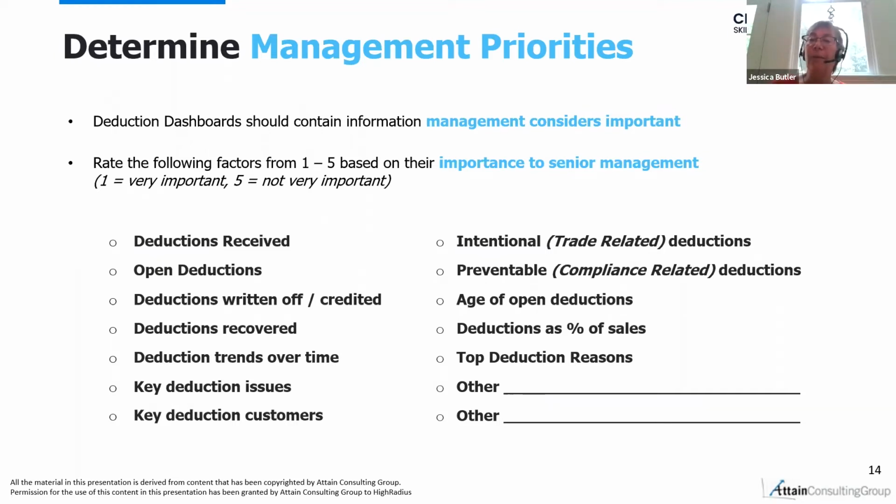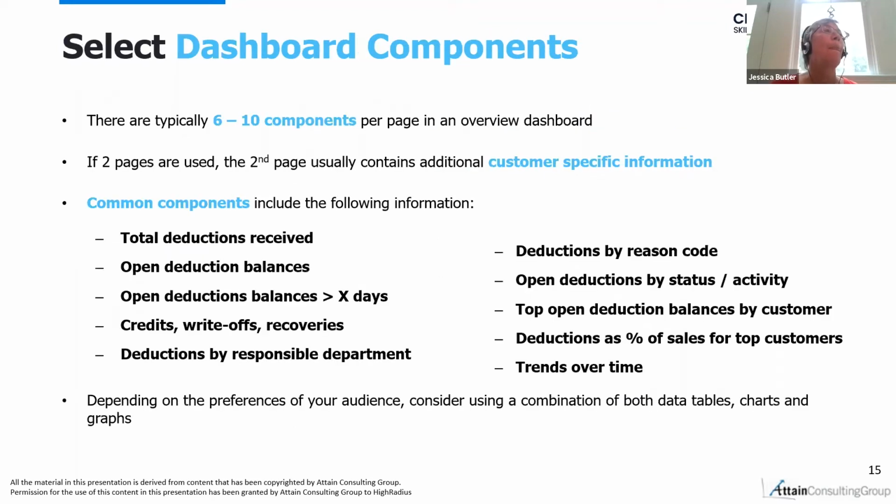So knowing what you have, knowing what their priorities are is helpful. And sometimes, even if you don't know, you just start with something and then you find they start asking. Once they understand the dashboard, they start looking and asking for more information. One of my clients recently, for example, decided they love the dashboard and want to add some year-over-year information so that they can really track their own improvement. So I think that's great.